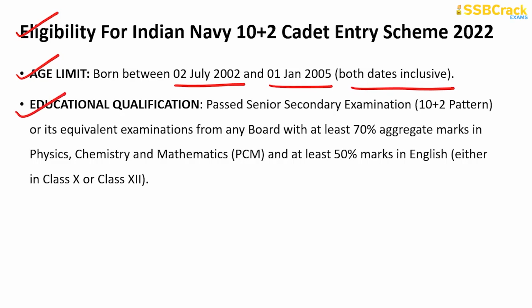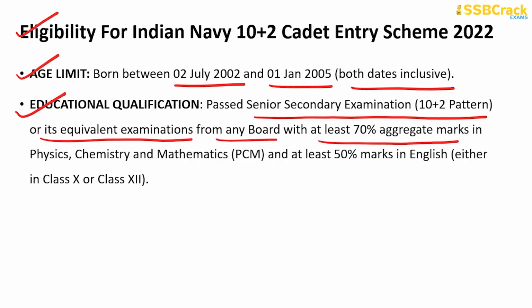For educational qualification, you should have passed Senior Secondary Examination 10+2 pattern or its equivalent examinations from any board with at least 70% aggregate marks in physics, chemistry and mathematics, that is PCM, and at least 50% marks in English, either in class 10 or class 12.